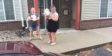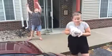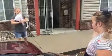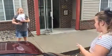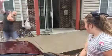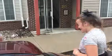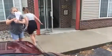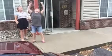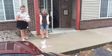Okay, ready? Look, it turned around. Wait, guys, I'm gonna chuck it. Allie, move. I'm gonna chuck it. I'm gonna move out of the way. 3, 2, 1. Woo! Ready? Here. It landed in the rock. Okay, I'm gonna do it.